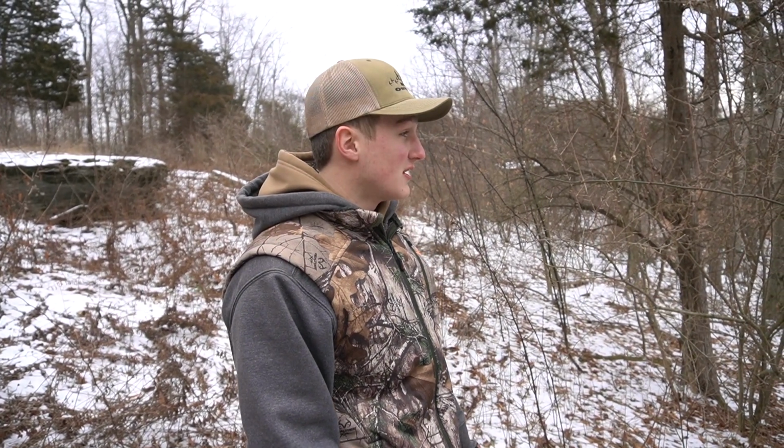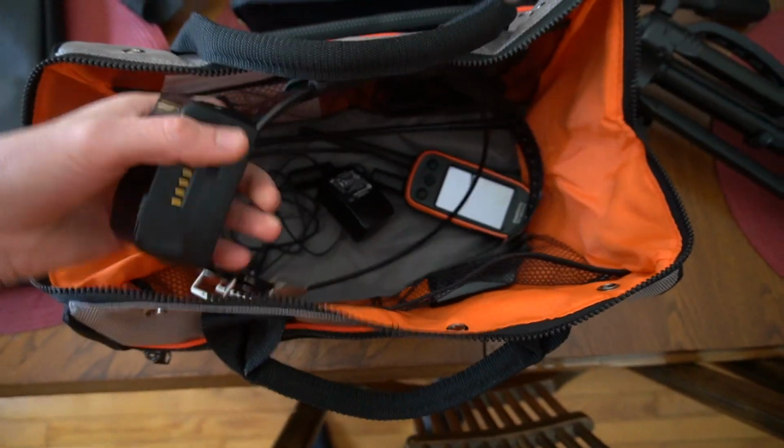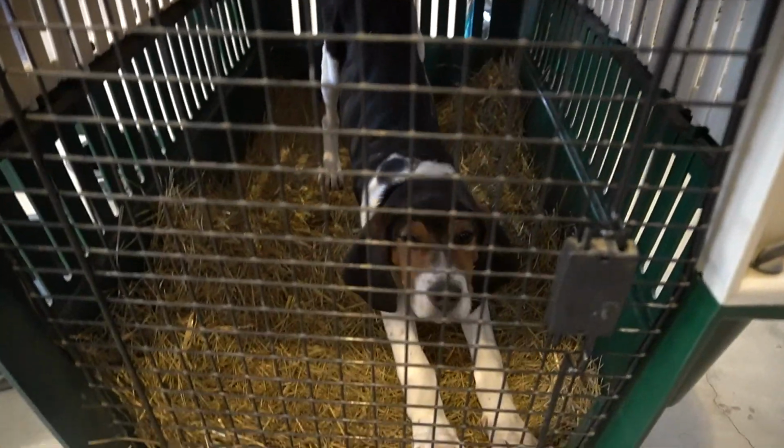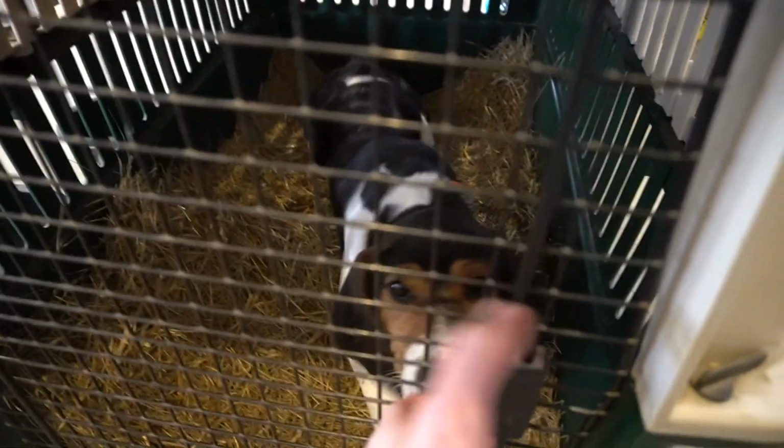It's definitely not perfect, but I got my collar the other day. Actually, I might go get that too and put that on her just for her to get used to it, so she knows whenever that collar goes on her, she's going hunting. So I guess we're gonna go get the dog now. Come on. Ready?